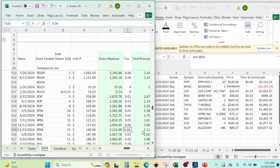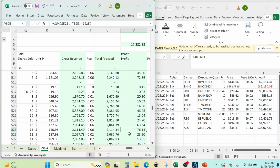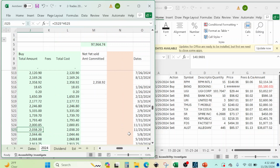So the fee is 6 cents. We bought 15 shares, and that's $76 profit there. You'll notice that as you start buying more shares of a stock, you'll make higher profit quicker than if you got one share. Because if you have $1,000, for instance, to trade, or $300 to trade with, will you buy 3 different stocks that cost about $100, or will you spend that $300 on one stock?